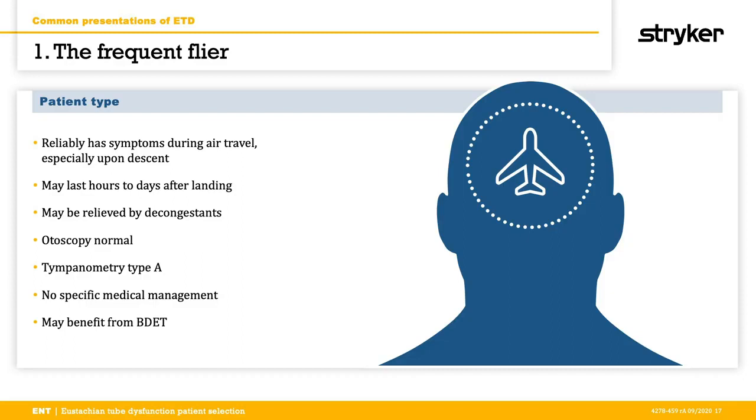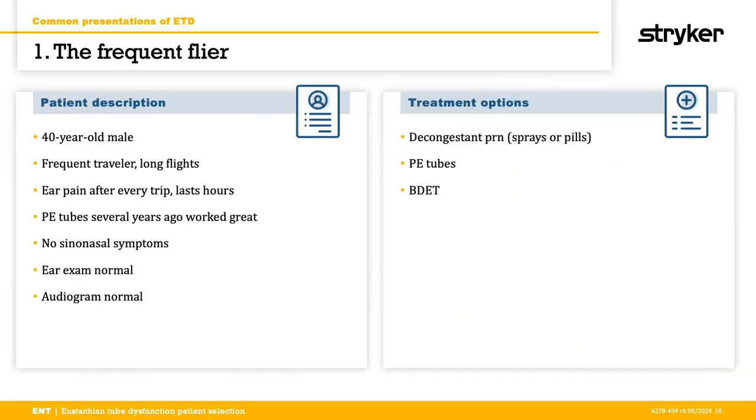This type of patient has symptoms particularly during air travel, and especially upon descent, or more generally, any sort of baro challenge or change in ambient pressure. They may have difficulty equalizing the pressure, and this lasts for hours or even days after they land. They do often get relief with decongestants, but when you examine them in the clinic, you may not see anything abnormal. And so these patients may be a candidate for balloon dilation of the eustachian tube on the grounds that they have an anatomic narrowing that is relevant when they are baro challenged.